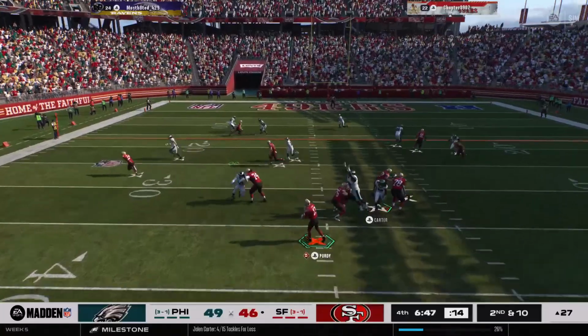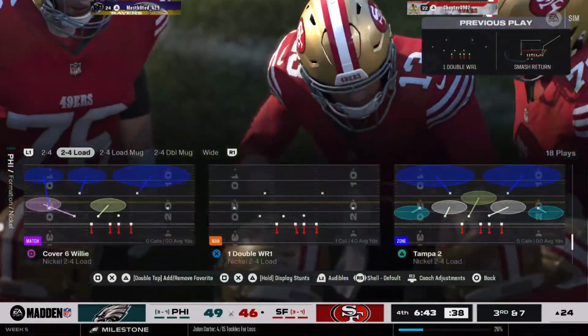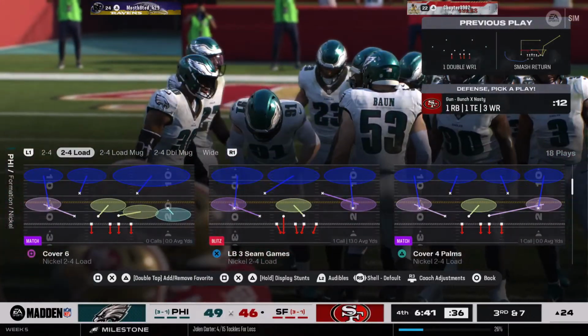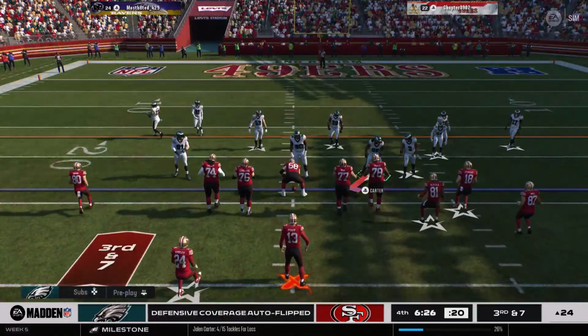Shotgun snap for Purdy. Has him on the quick hitter. And he's tackled for a short gain. So that's a modest little drag route. But if you ever just need a safe, short gain on a throw, that's a go-to route to target. 3rd down, they need 7.